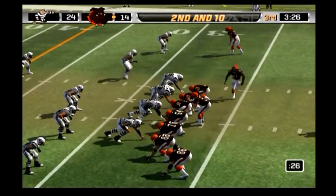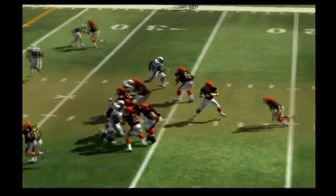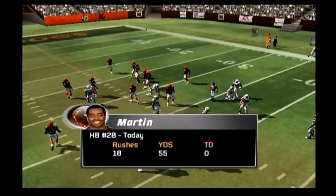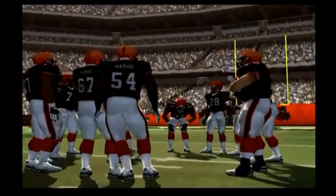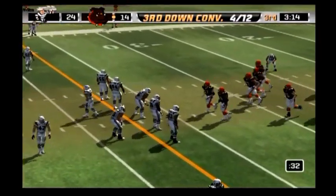Only one man back. Bolden, the motion man, gets the call. Barrett is there for the tackle. He's very consistent running the ball. He's given them a solid rushing attack today. Number 29 returns from being injured.